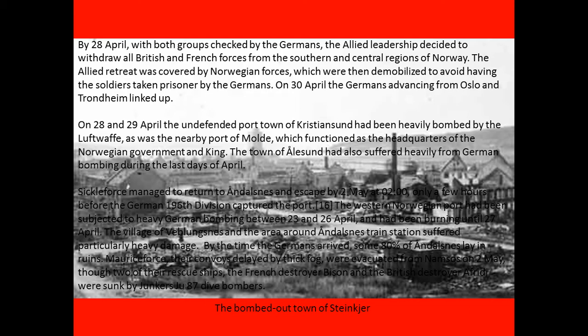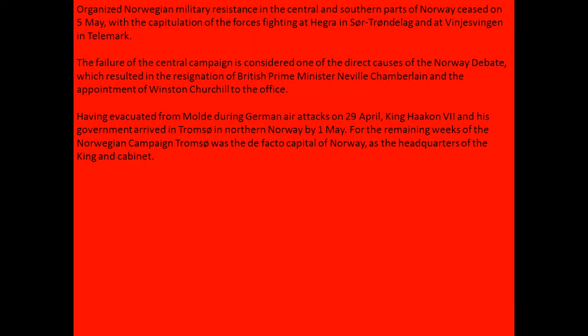So on the 30th of April, the Germans advancing from Oslo and Trondheim in central Norway linked up, and then they pushed north. Organized Norwegian military resistance in the central and southern parts of Norway ceased on the 5th of May with the capitulation of the forces fighting at Hegra in Trøndelag and at Vinjesvingen in Telemark.